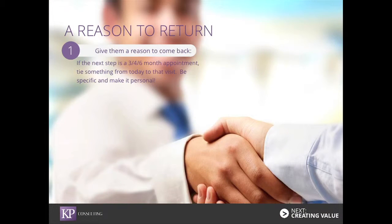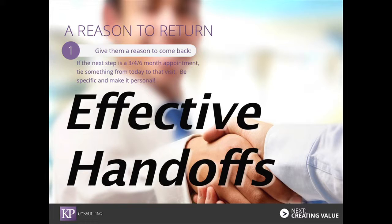One of the biggest challenges for every practice is keeping their patients active in the practice. An important part of keeping your patients active is to communicate the value in coming back for the next appointment. One of the ways of doing this is to ensure that your handoffs are done effectively with the patient in mind.